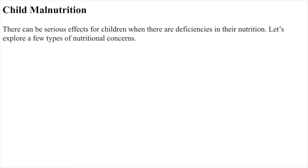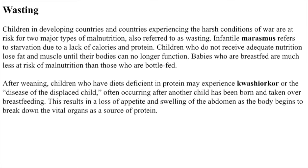Child malnutrition. There can be serious effects for children when there are deficiencies in their nutrition. Let's explore a few types of nutritional concerns. Wasting. Children in developing countries and countries experiencing the harsh conditions of war are at risk for two major types of malnutrition, also referred to as wasting.